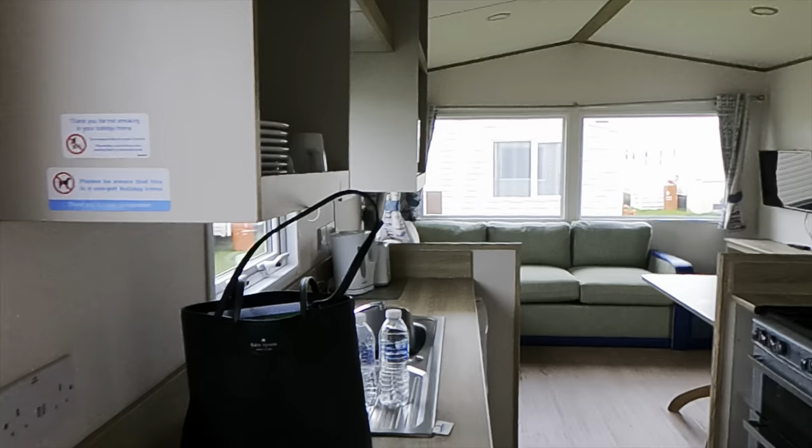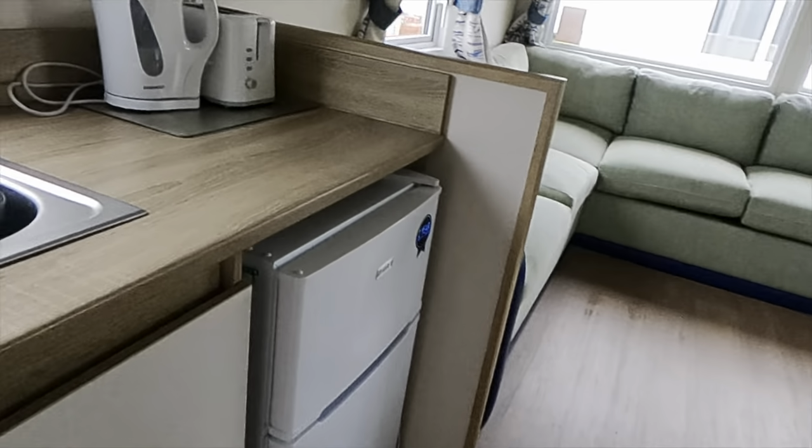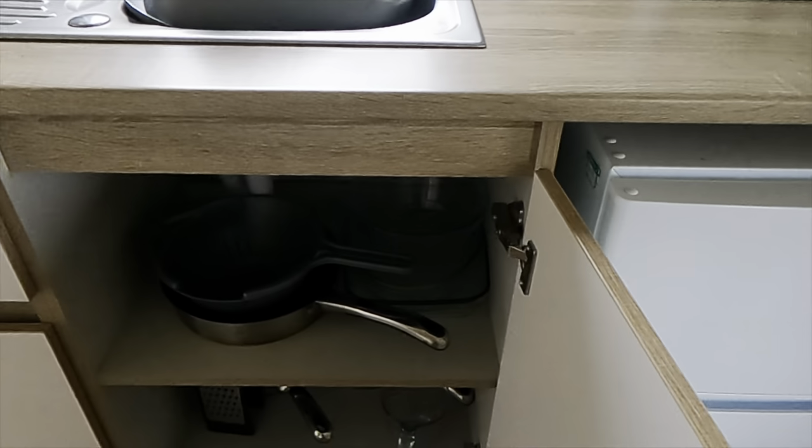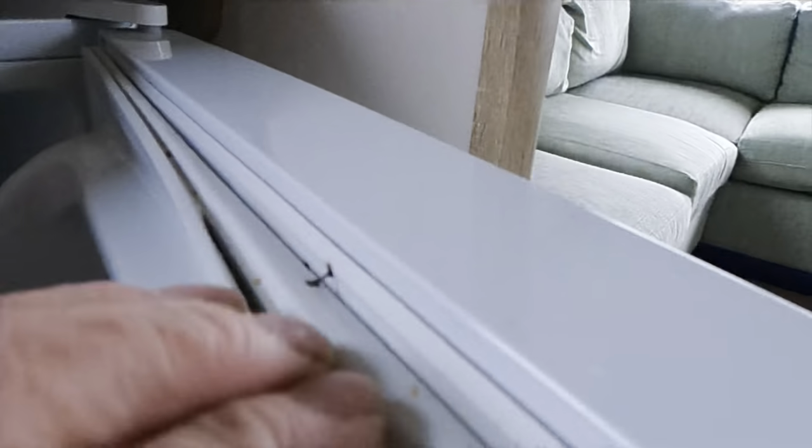I would say, just looking at it, and I don't know about you, Sarah, but it is pretty clean. Cupboards. Let's have a look at the fridge. Let's see how clean the fridge is. Oh, it's a fridge freezer, which is nice and cold. Yeah, I would say it is clean, guys. I must admit, it is clean. Oh, I don't know about there though. That to me is a bit.